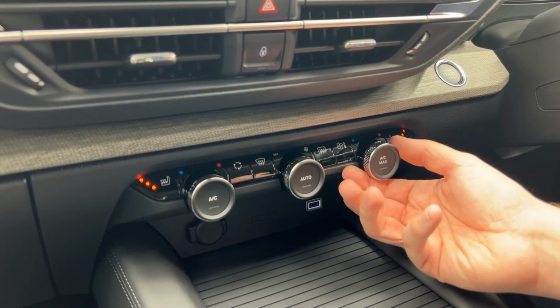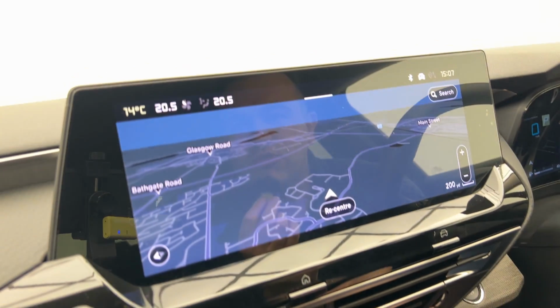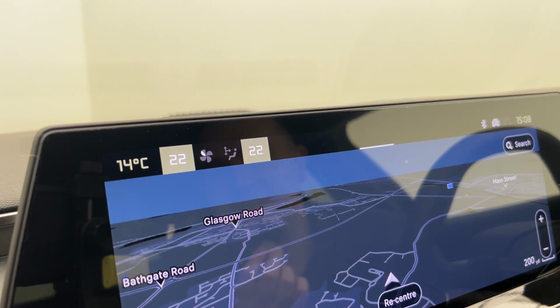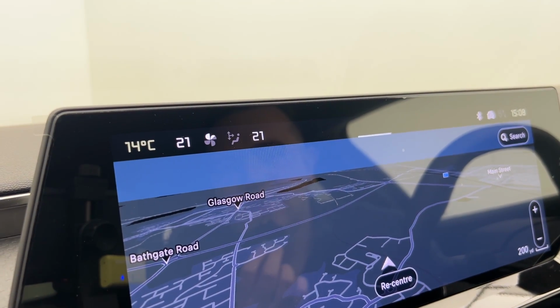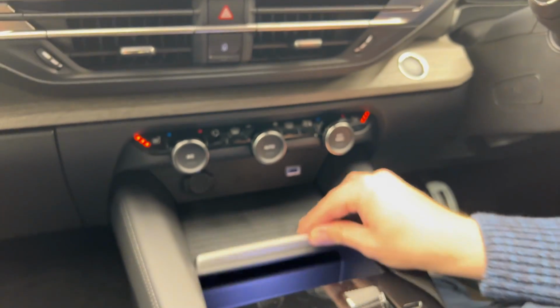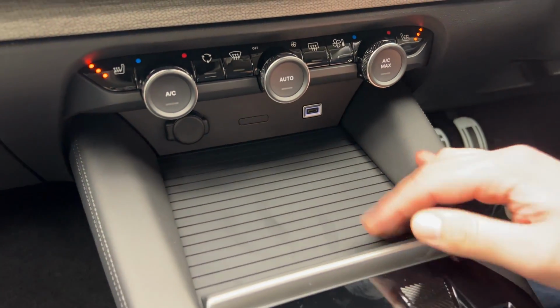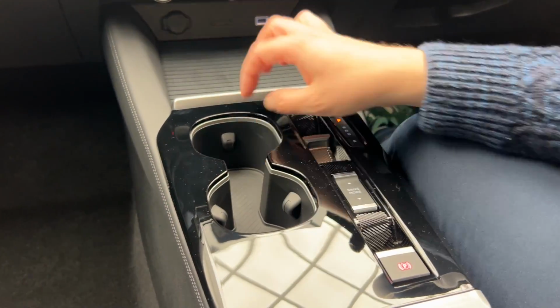Now it's worth noting, as you turn the temperature up and down on the screen at the top there, it rotates round just like one of those old digital clocks, which is quite cool to see, if you can see that. Same thing, turn the middle one for the fan speeds. Those little fans are going to go up in little half segments. Now just below the climate controls, we do have a sliding drawer for your wireless phone charger. Pretty seamless transition. We do have some black gloss plastic, and then we do have 2 cup holders with rubberized little bits here.